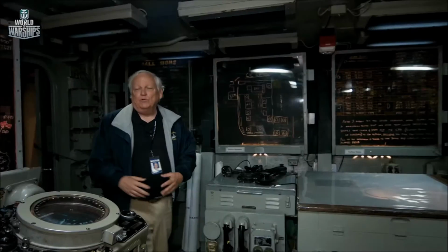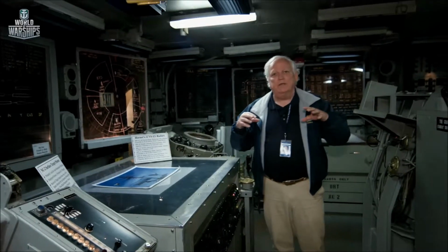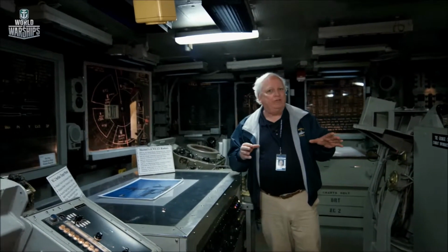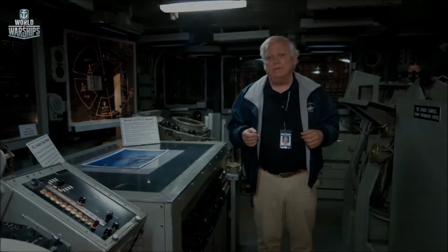My favorite room on the Hornet, this is Combat Information Center. In this room, all of the sensors for the Hornet come in. All of the radars, sonar information, electronic warfare information, it's all flowing into this room. And they're figuring out what needs to be filtered out and acted upon and passed up to the bridge for action.